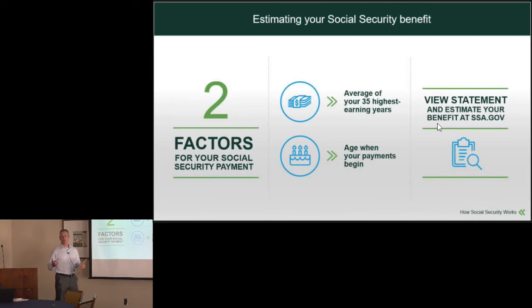So how do they calculate what your primary insurance benefit is or how much you're going to get paid? Social Security looks back at your 35 highest years of earnings. So a lot of people get that confused. It's not the 5 highest or your last 10. It's 35 years of your work history. So if you worked for 30 years, you're going to have 5 years of zeros in your balance. That's going to bring down your payments. If you worked for 40 years, they're going to drop the 5 lowest and use the 35 highest. Anything you made before age 60 will get indexed for inflation.